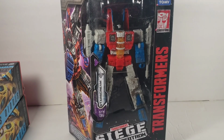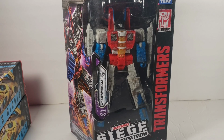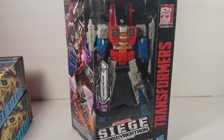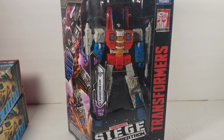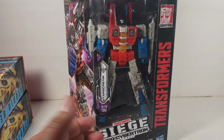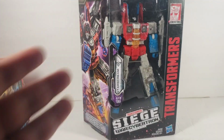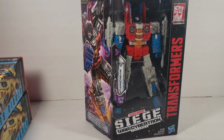Okay, the next items are Transformers too. Let me just check how many Starscreams I got. Okay, so I got three of the Starscream for $12.99 plus shipping. I left like two more there, but the boxes were damaged.